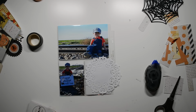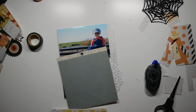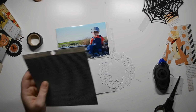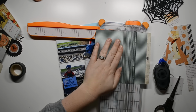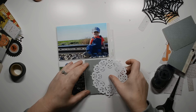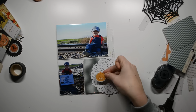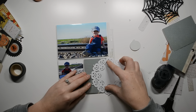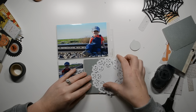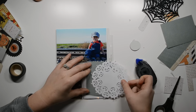I have a bunch of these Halloween doilies that I could not make use of at other times of the year, so I really wanted to use them up. I think so far in this album I've only used maybe one or two of them, so I opt for this white pumpkin doily, and my favorite paper in the whole collection, which is this blue chevron. It's just so pretty to me.